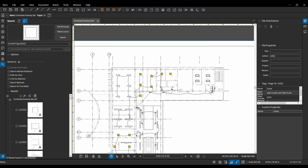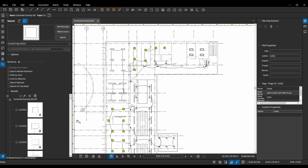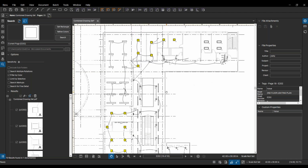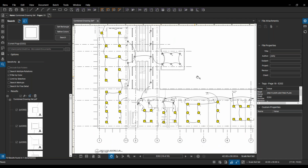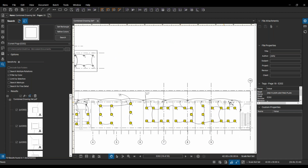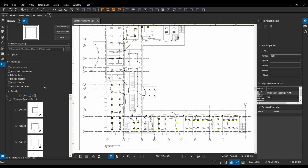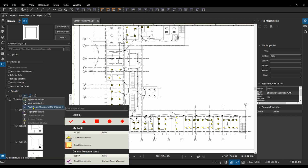And it's also a way for me to check, if I was just trying to see, are there 70 on this page? It makes it a lot easier to see, did it miss any of these? If I scroll through this page real quick, I'm not seeing any 2x2s that aren't highlighted here. So it looks like it got all of these. And I'm also not seeing anything that was highlighted that is not a 2x2.